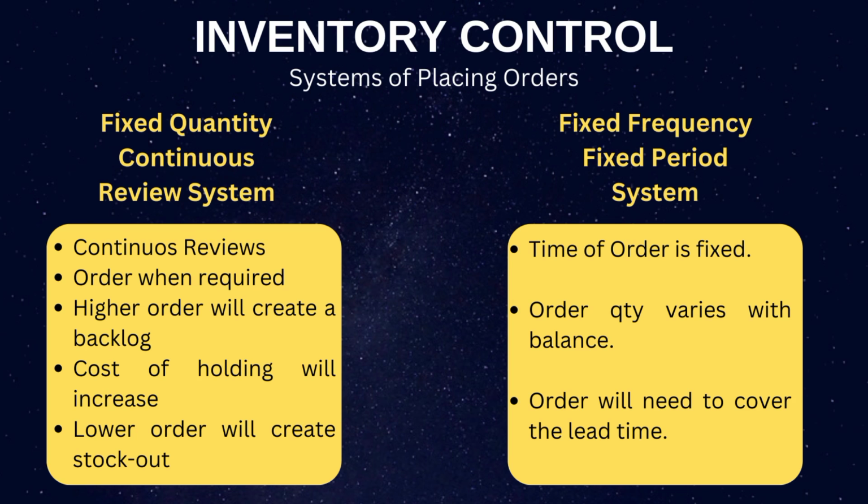First of all, we have to discuss the fixed quantity, continuous review system. Continuous reviews are done at regular intervals, and you order when required. Higher orders will create a backlog. As a result, the cost of holding will increase, and I am talking about the holding cost. Lower orders will create a stock out. It is a demerit of this system.